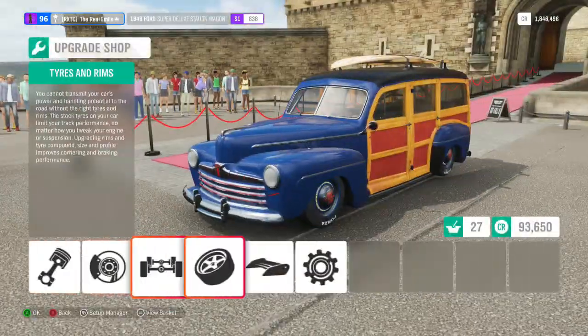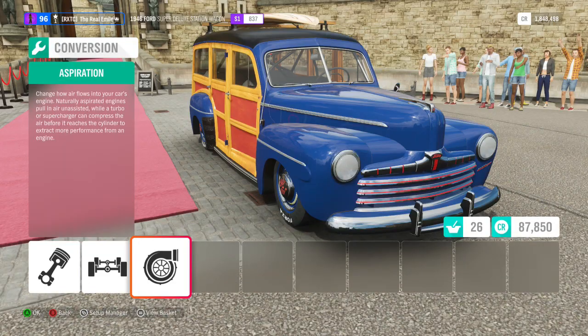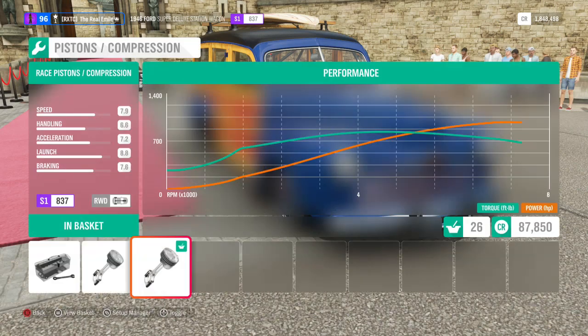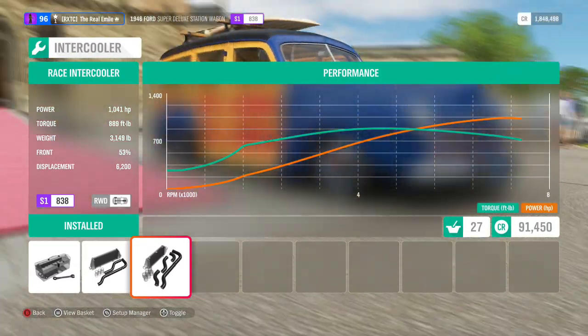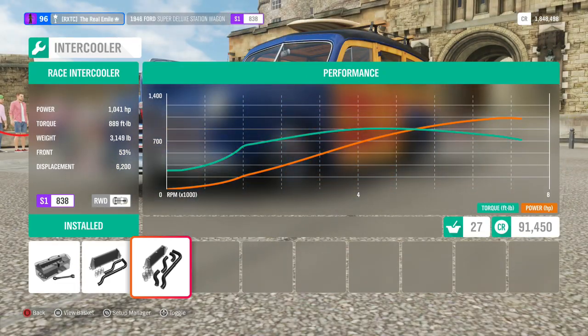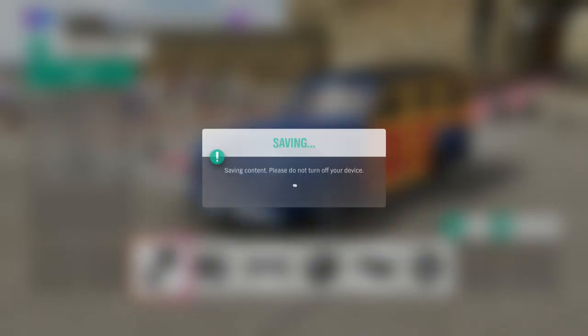How much power do we make when we put the turbos in it? Well, okay. Good start. We're already making more power than when I upgraded the supercharger. We're going to make 1,000 horsepower, aren't we? 1,041 horsepower, 889 foot-pound torque, 3,149 pounds of weight. S1 class, 838 PI. So it's got double the power of the Acura. It doesn't weigh all that much more than the Acura did, yet it's lower in PI.